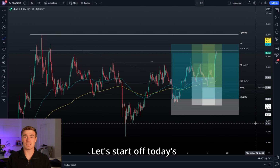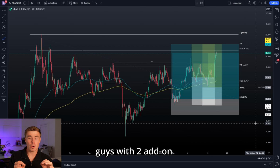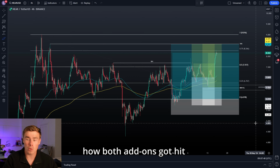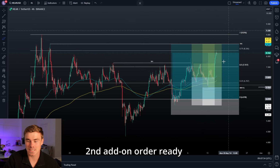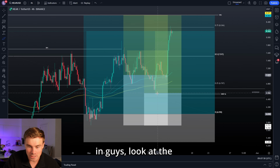Let's start off today's episode with a beautiful update on our NEAR long trade, which in the last episode I provided you guys with two add-on orders next to our already existing long trade, and just look at how both add-ons got hit beautifully. The first add-on got hit, that one provided a bounce, but I kept my second add-on order ready as well. And if we zoom in guys, look at the precision on this second add-on order, which means that we compounded our positions like crazy.